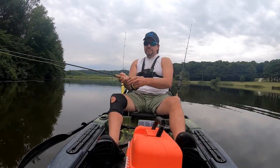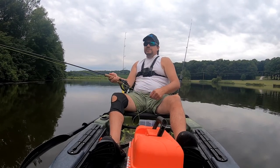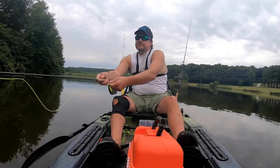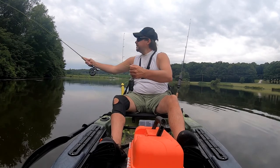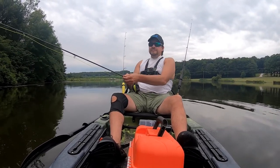It's kind of nice with the fly rod out on a kayak. You don't have to worry as much about limbs and the grass and everything that's behind you. I'm not a very good fly fisherman, but I have to worry about that stuff. The thing I got to worry about is this rod back here.